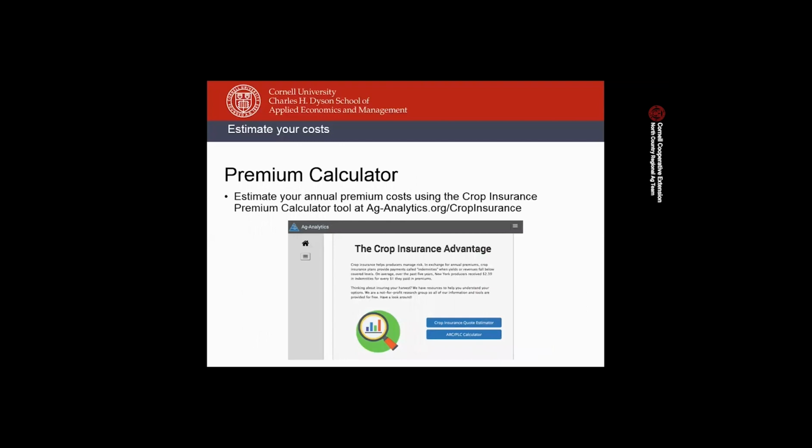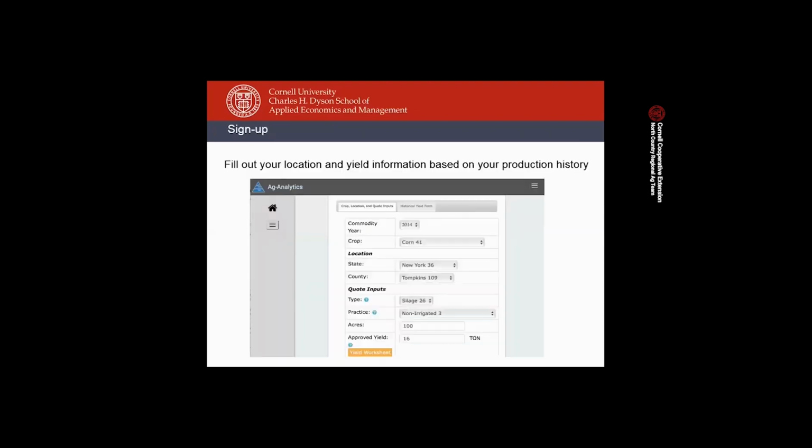We have an excellent online tool where you can estimate your premium as well as your indemnities and see what part of your premium is subsidized by the government. This is at aganalytics.org/crop insurance. I highly recommend visiting the site. It's very informative. The tools are very easy to use, very straightforward, and they will allow you to take into account your county, your previous yield, your farm specific situation, along with the percentage coverage options that you want. So I would highly recommend checking that out.